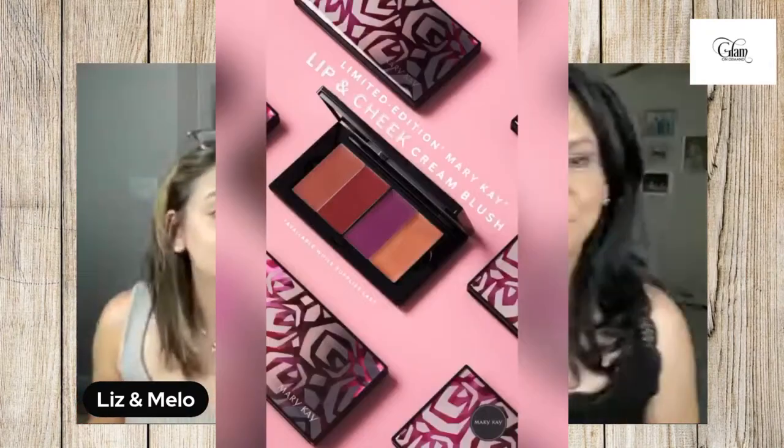I am going to go ahead and get the baking out of the cheeks because I am about to try one of these cream blushes. Yes. And I have my cream. I'm sorry, my cheek brush. I have my cheek brush. And I'm going to get ready to grab one of these. But first, I want to see this commercial and see what this cream lips and cheek is all about.